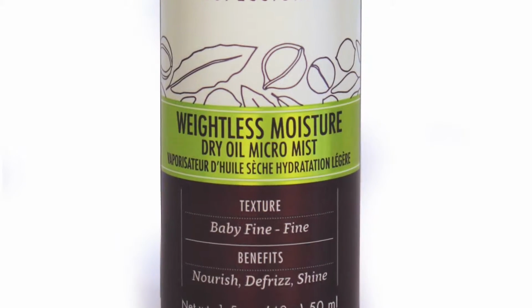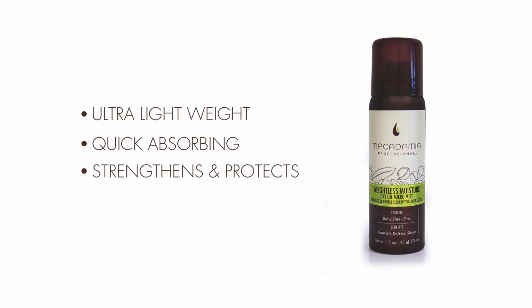Weightless Moisture Dry Oil Micro Mist is an ultra-lightweight, quick-absorbing blend of 9 oils that impart the hair with a natural shine. Loaded with essential nutrients, it helps strengthen and protects against breakage.